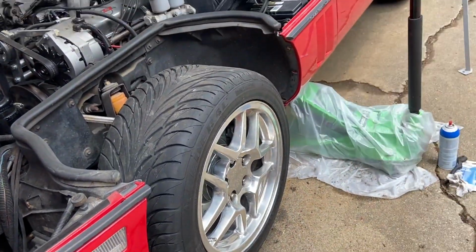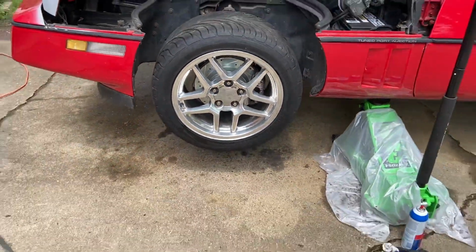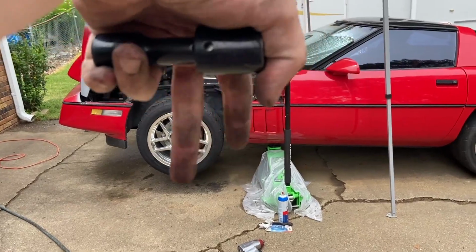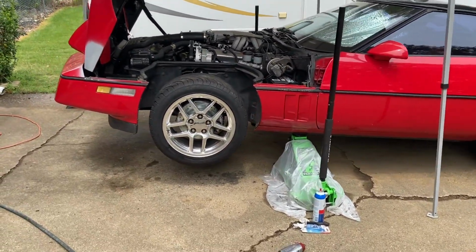What do you think? They're cool. Brake hardware back there really looks nice. So get her down in the comments there. What do you guys think? Do you like the WS6 wheels or do you like the Z06 wheels? Do I have approval? Mm-hmm.